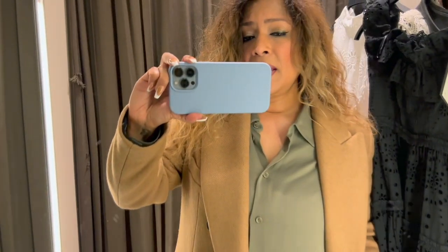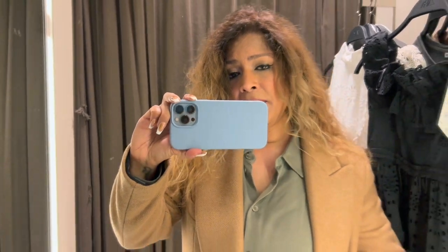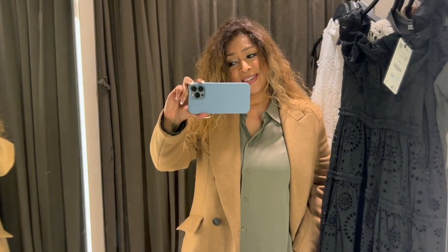And these are actually M&S jeans, super stretchy. They're called the Carrie jean. They're high-waisted, super skinny, and my chunky Chelsea boots.